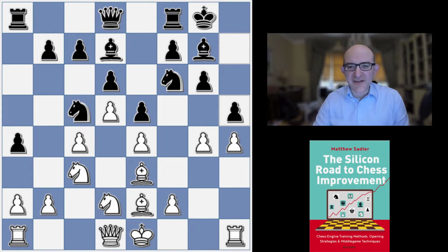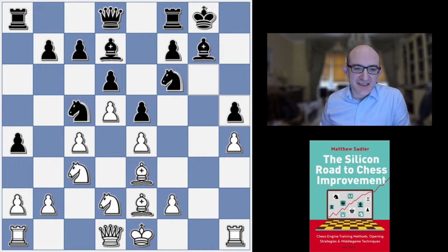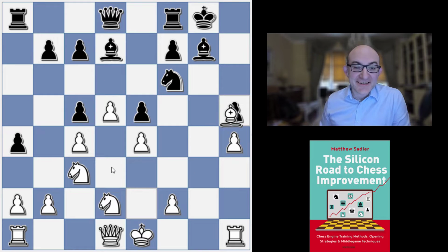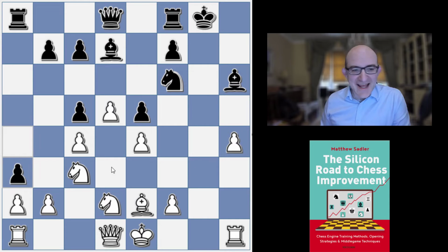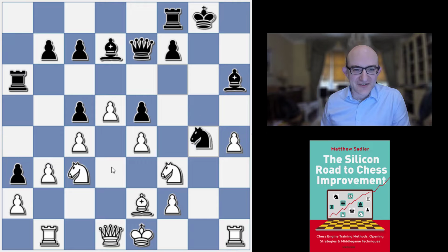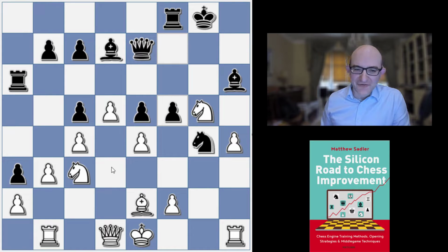So after h5, another h-pawn is being given away freely. We've got g takes h5, takes, bishop takes c5, otherwise after bishop takes h5 there'd be a little knight d3 check in there. Takes, bishop takes h5, bishop h6, bishop e2, a3, everything's flowing in, rook coming over for a rook lift. In we go, f5.